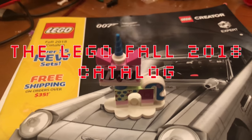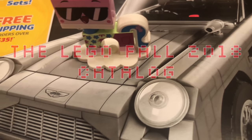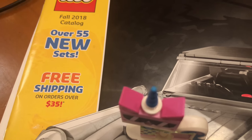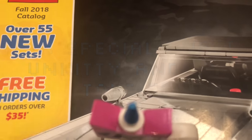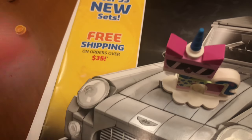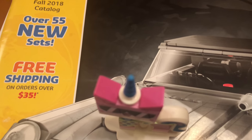Yeah. So today we are going to review the Creator fall 2018 catalog. This catalog will go from August all the way to, I think, October-ish. So it's like a 3 month catalog, 15 new sets. So many cool things to look at. And yeah, what do you have to say about it?